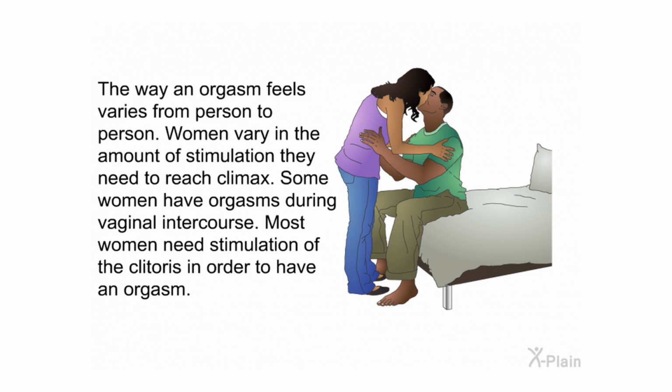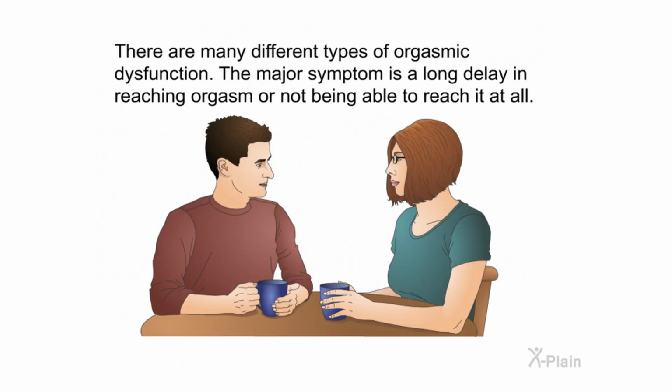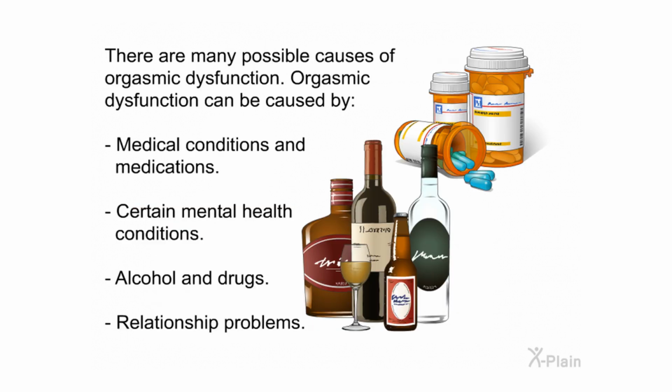The way an orgasm feels varies from person to person. Women vary in the amount of stimulation they need to reach climax. Some women have orgasms during vaginal intercourse. Most women need stimulation of the clitoris in order to have an orgasm. There are many different types of orgasmic dysfunction. The major symptom is a long delay in reaching orgasm or not being able to reach it at all. There are many possible causes of orgasmic dysfunction. Orgasmic dysfunction can be caused by medical conditions and medications, certain mental health conditions, alcohol and drugs, relationship problems.